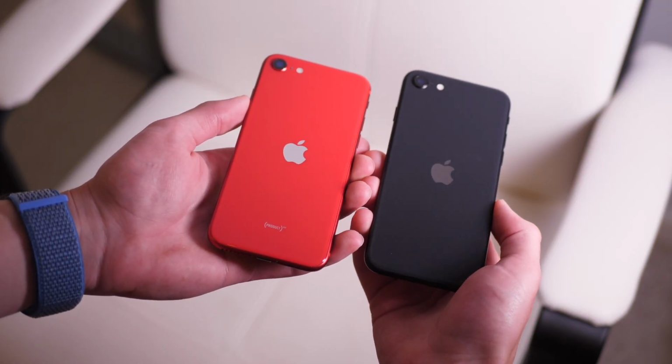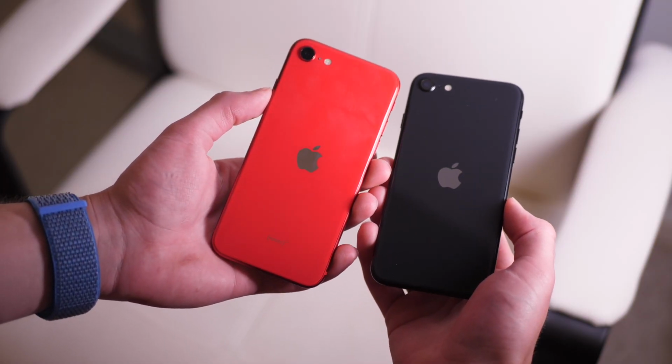I find that I'm slightly less tempted to use it all the time. I find that it just kind of simplifies my tech experience, which I like. I find it refreshing. The build quality is very good, aluminum and glass. It's high quality. It is slippery though, so if you have your phone on an angled surface, it's probably going to slide off. So I would recommend a case for this.